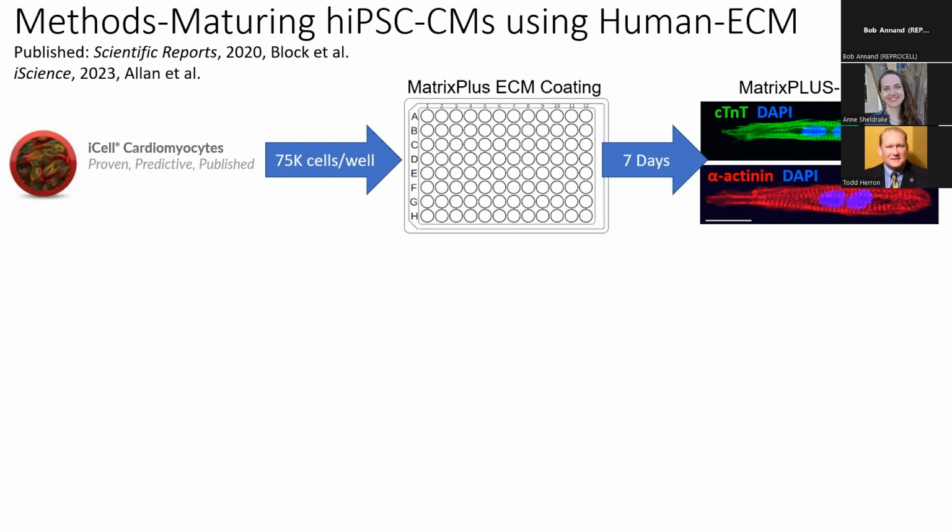This slide is to introduce a very simple method for maturing cardiomyocytes using Celvo Matrix Plus. This is a published method from Scientific Reports that was also published in iScience in 2023. Here we take cryopreserved cardiomyocytes, in this case iCell squared cardiomyocytes.